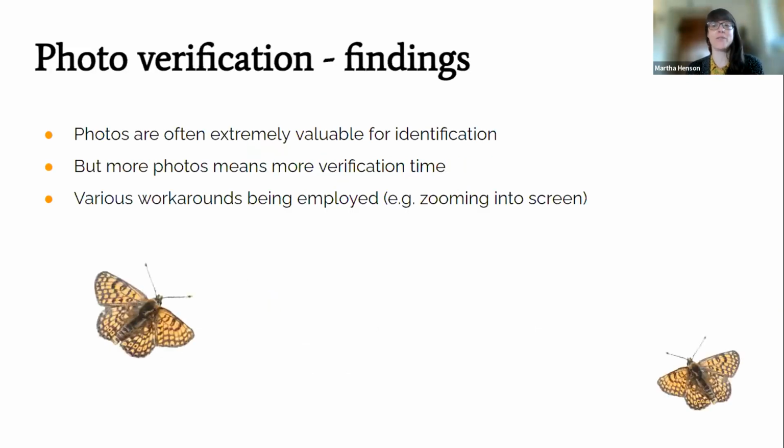We already talked about the importance of photos for identification, and they're obviously extremely valuable, but the more photos you have, the more time it takes to verify. That came through quite strongly. Part of that is because if you have a photo, you absolutely have to double check it, and the current interface made that hard, not least because some of the images are quite small. So people were employing workarounds such as using the browser to zoom into the screen.